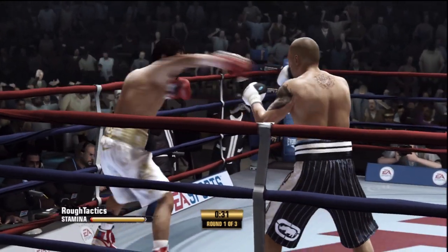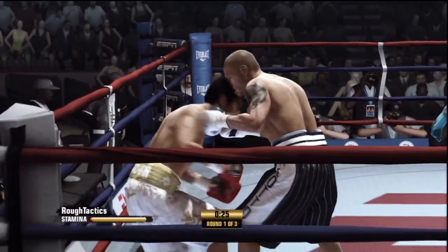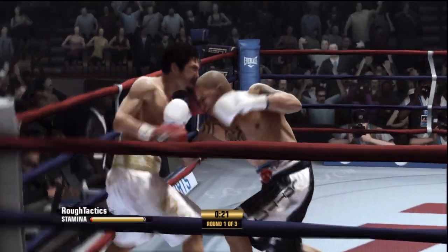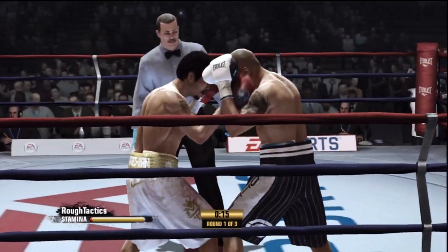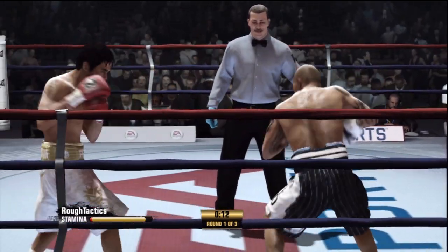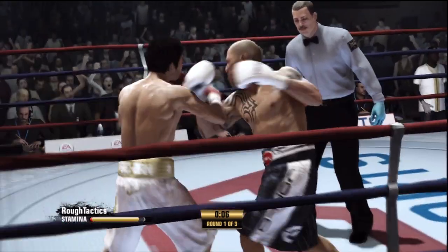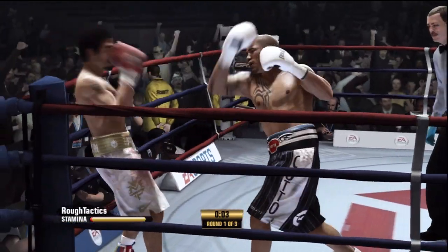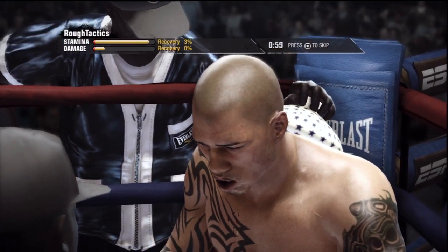Great stuff. He fires one right back after taking one. Gotta love the work by Manny Pacquiao. Pacquiao's putting his punches together now. That's a nice combination. Keep it going. And now you see the southpaw pulling the trigger with the straight left. And this round comes to an end.